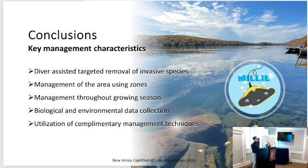This helps create hotspots and better utilize the dive team's time, so they spend time in places where they need to be. Management throughout the growing season, so again, starting early and not waiting for these plants to be big and dense. The collection of environmental data is really important to understand what we're doing and how we're impacting things, and how to be better. And then utilization of complementary management techniques.